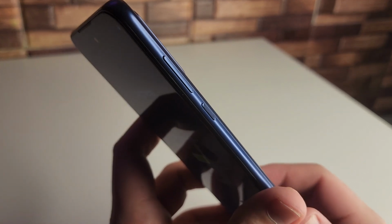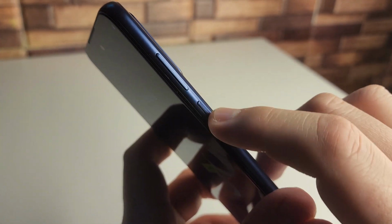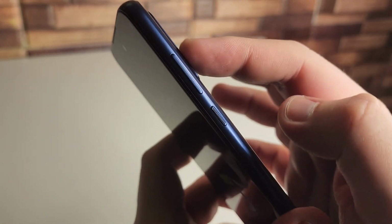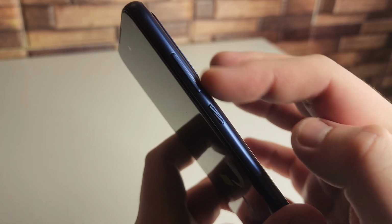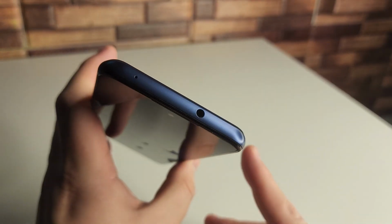Now, right side of the phone, we actually have our power button right here. This is going to be textured, which is nice. So it looks like we have a metal textured power button. Love to see that, so we can differentiate in the dark between the volume rocker and of course the power button. But just above that, we have our volume rocker, and it's actually very clicky and tactile, so there's gonna be no issues with that. I really do like that.